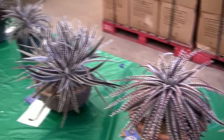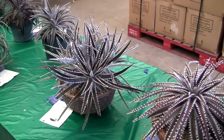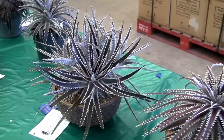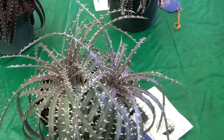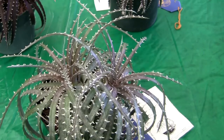And then something really nice, beautiful back down there. It says Tina Wallace. Let's see if we get it closer in. That's Dyckia Tina Wallace. And we got one here. It just says Dyckia Hybrid 4A, but it looks like it's got Gorangi or something in it. Beautiful kind of pinkish leaves.